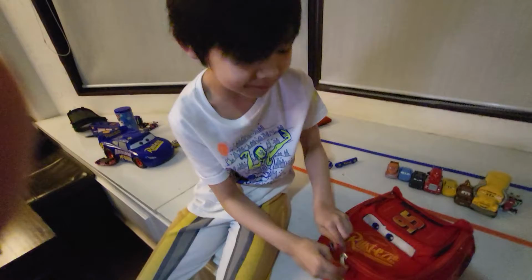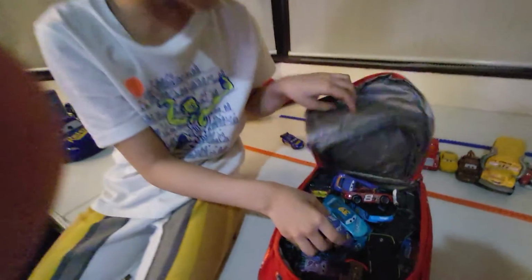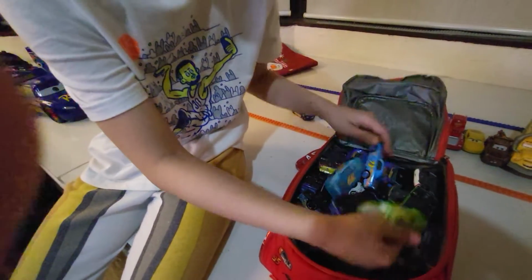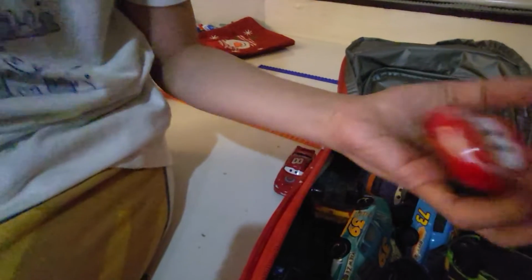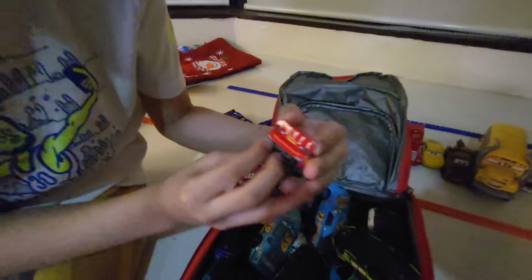So what do we have inside this bag? Whoa, it's our collection! The last piece is Dale Earnhardt Jr. right here. And many others are made in this list. But first of all, we'll check out the one and only Lightning McQueen. He looks so cool right there.